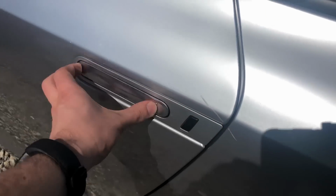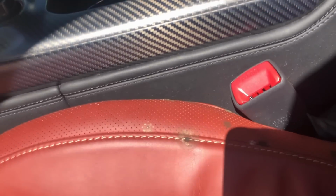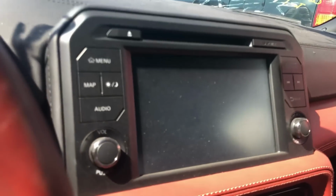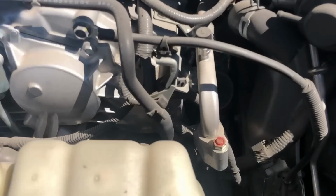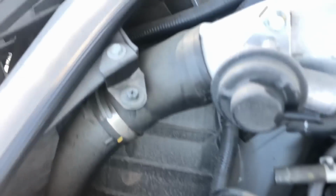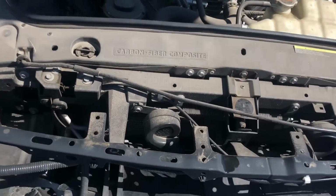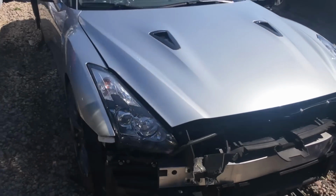Let's take a look inside. It looks like some mold is starting to develop. And you can tell it's a 2017 because of the upgraded infotainment system. Under the hood, it's pretty dirty. It looks like there's some piping missing, but nothing crazy. Diverter valves. Overall, light damage up front. Now, we don't know the extent of the flood. We don't know if the motor's locked up.